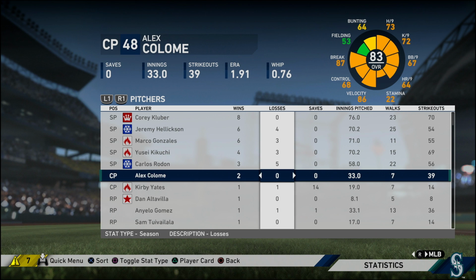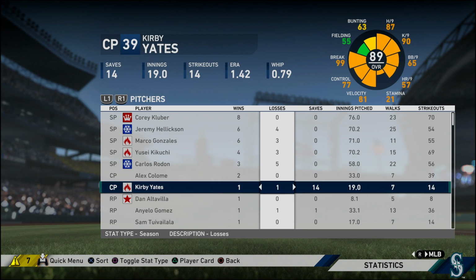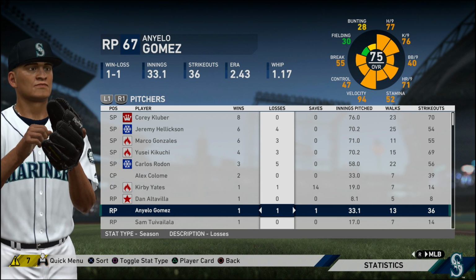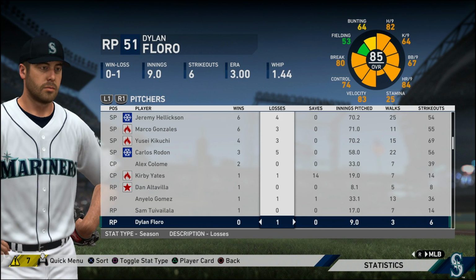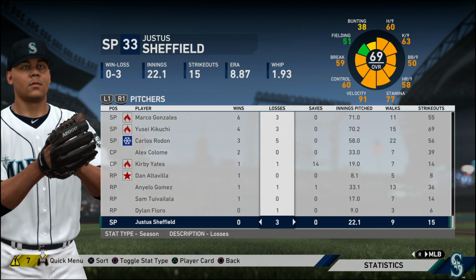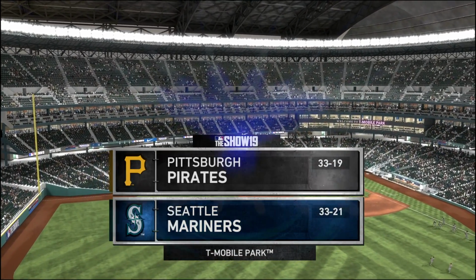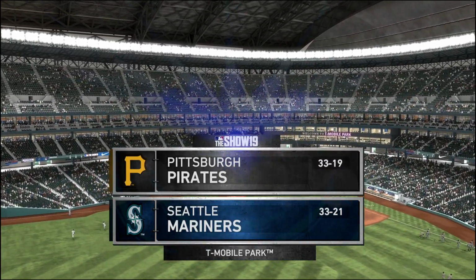top. So looking at our pitching, we're doing pretty good. I think the one down spot in our rotation right now is Carlos Rodon, actually, out of all pitchers. I would have thought that would have been Kikuchi, but it's actually Rodon, who would have been our ace going into this season. But I don't know, he's just having a down year. Maybe it's just one of those years.